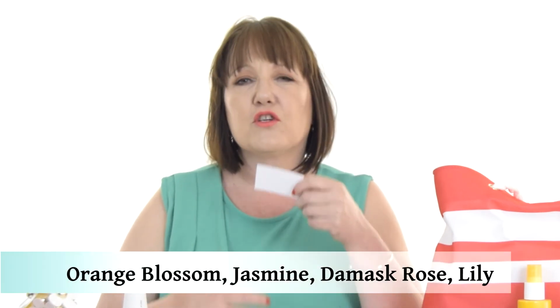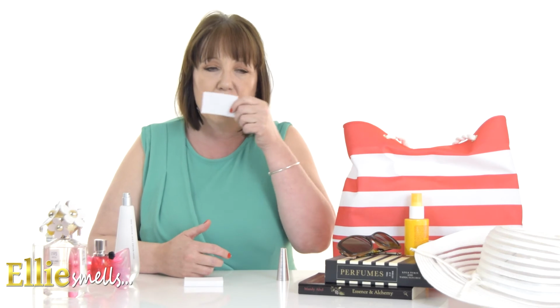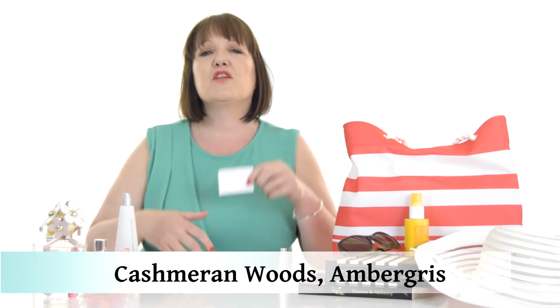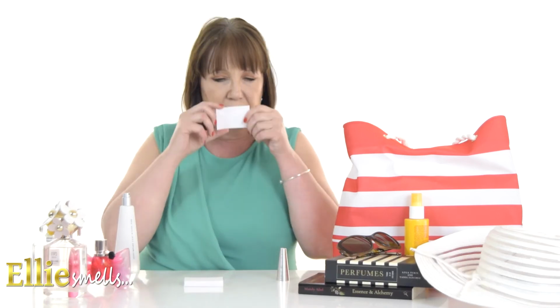But then the heart notes start to come through and you've got more traditional florals in there. You've got orange blossom, you've got jasmine, damask rose and lily. So the lily, you can definitely smell that as well. And the softness of the May rose. But ultimately really clean. And then in the base notes, you've got Cashmeran woods and you've got that ambergris, which again gives you that sort of aquatic note.